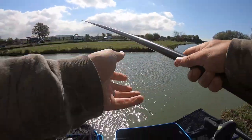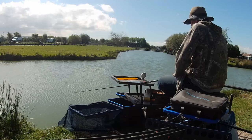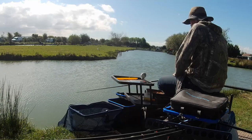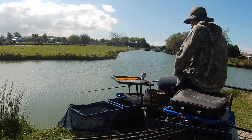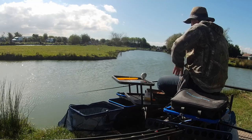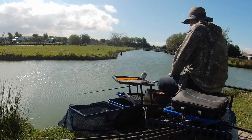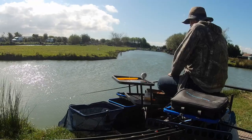1 hour update, £20 on the clicker. I started feeding down to my right, like I said, over the 8mm, and there's definitely odd carp visiting that area. But I haven't come off this line in front of me just yet. So I've just put a carp of 7 pounds, that's my biggest fish so far, into the net. It's took me up to 20 pounds so far on the clicker.